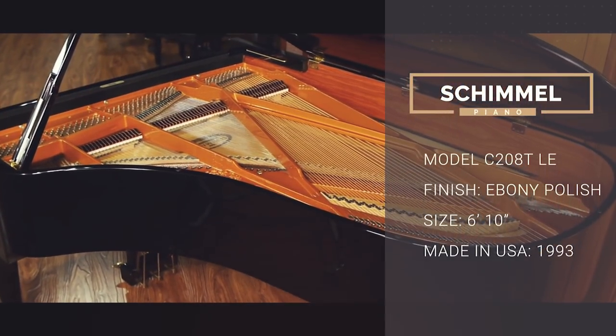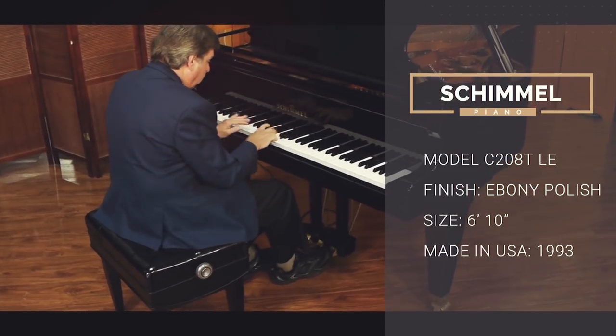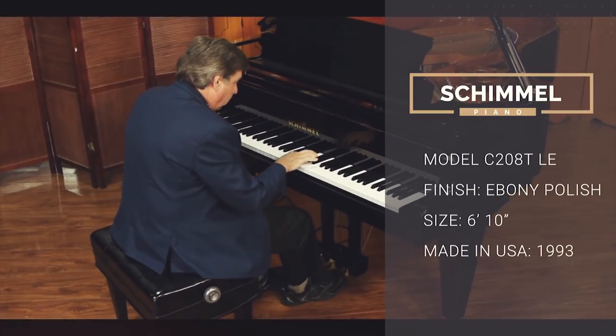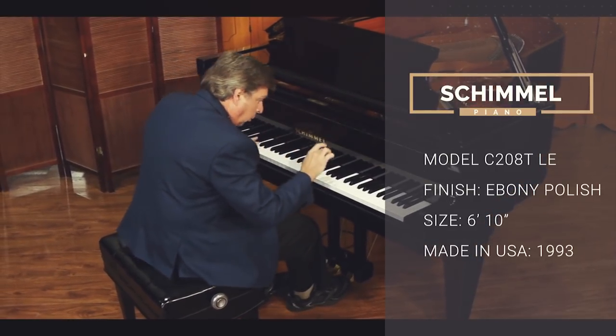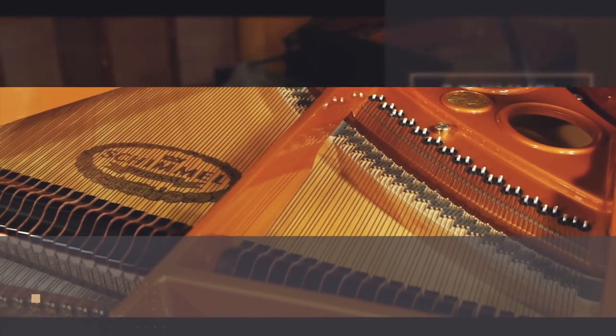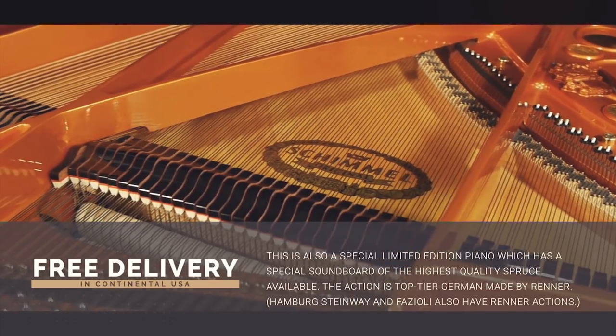This is from the German company, which is the number one producer of pianos in Europe. And this is a spectacular instrument. It's from the 1990s, and it's in absolutely brand new condition. The hammers are barely grooved. Our technicians have gone through, voiced, regulated, and tuned, and it's just a dream to play.